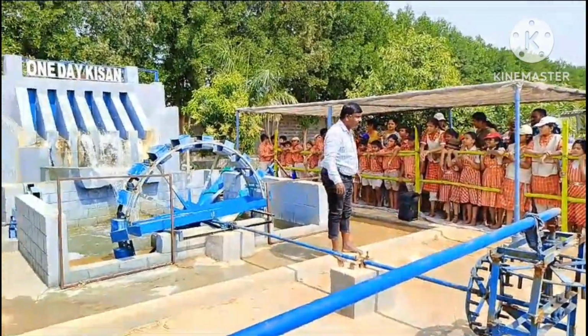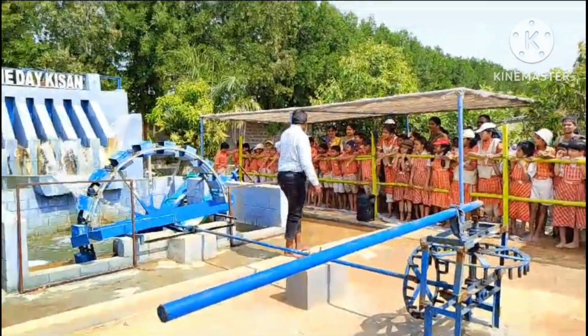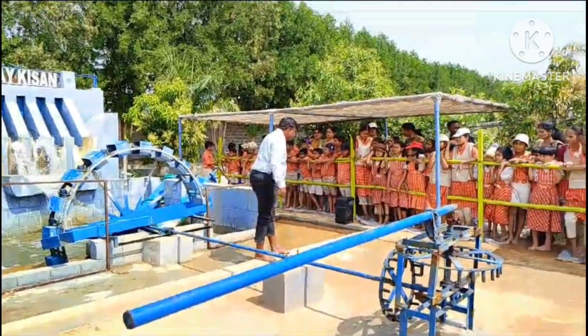What is it? And this is the drum surrounded by a pipe. This is called Archimedes screw. What is it? Archimedes screw.